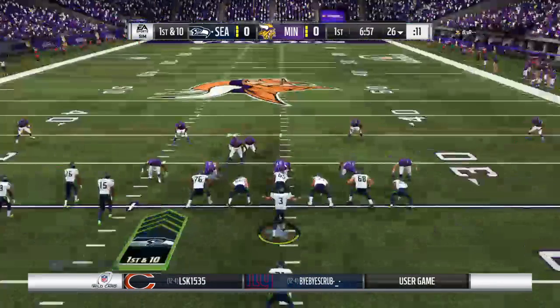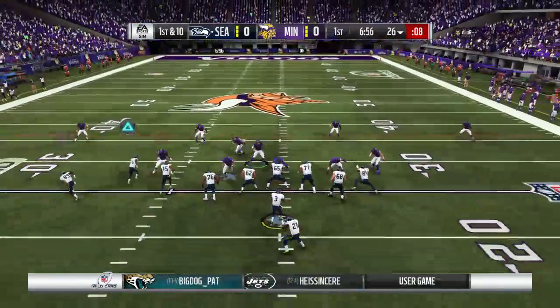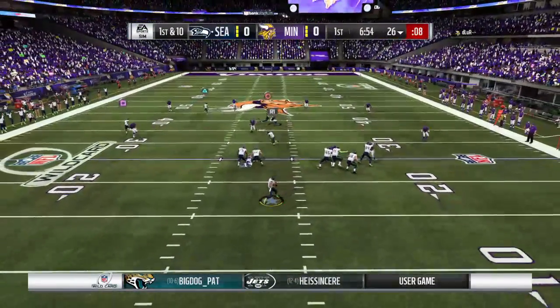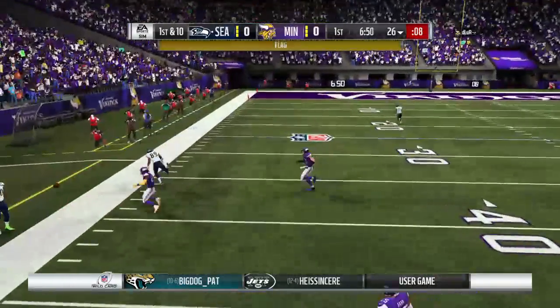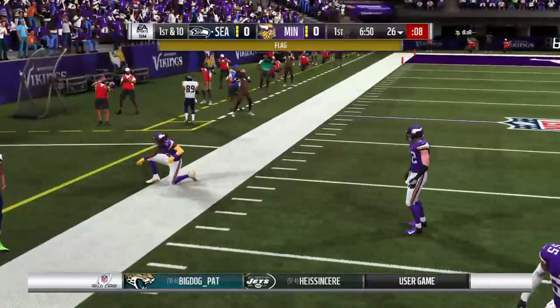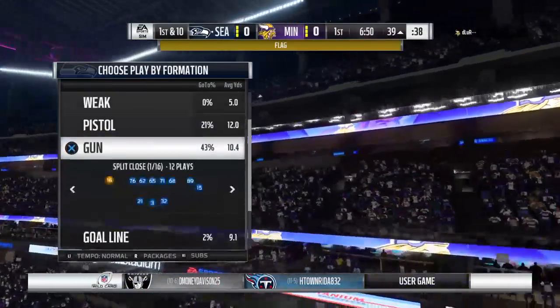Check 50, check 50. On 1st and 10, it's Wilson. Oh, he's going to take a shot right away. And that's going to wind up incomplete. However, we do have a flag down. Let's check in with our referee.